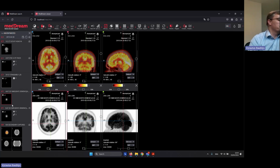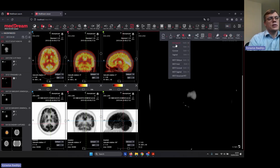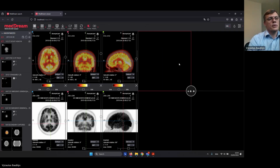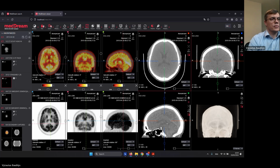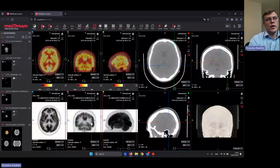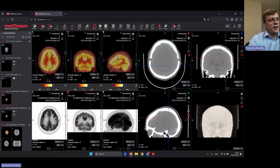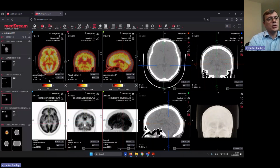For example, I would like to create also an MPR view for that image. So I'm now selecting just the standard MPR view. And now if I take the cursor, I can show the cursor also through the MPR view. It was impossible before, so now it allows me to track my points on any view which is in my viewport.